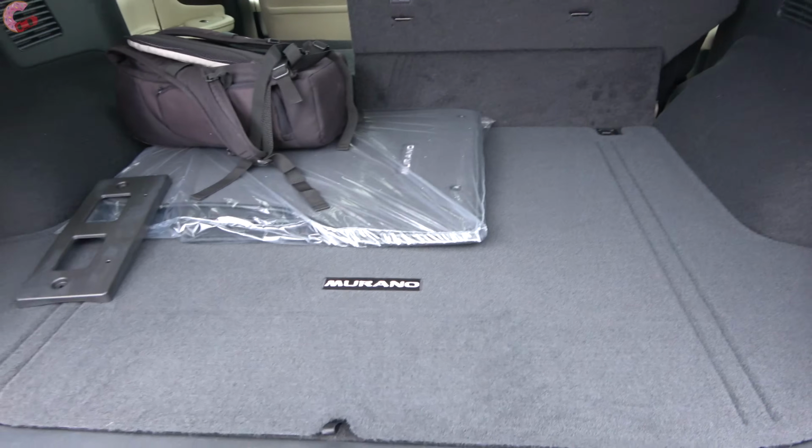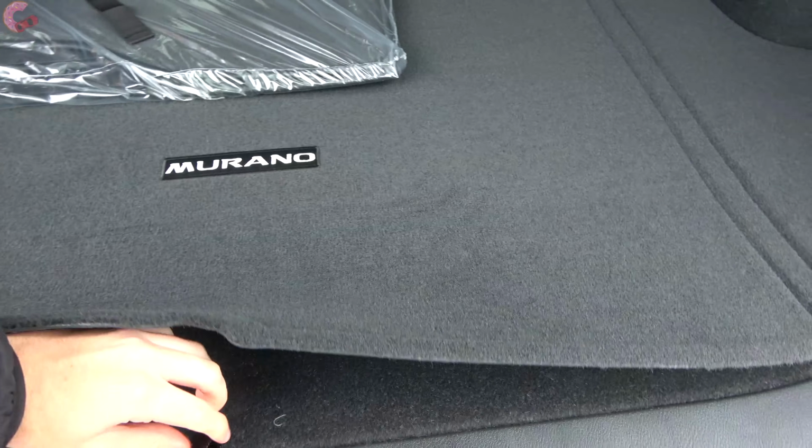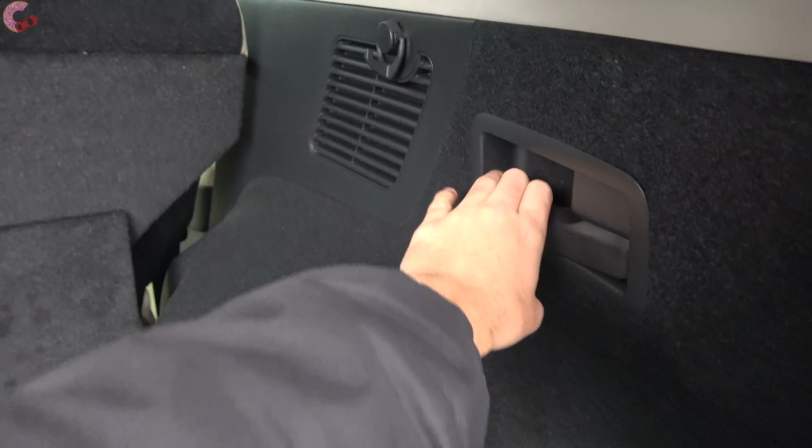And it is also finished like a luxury car back here, so we do have really nice carpeting on the floor. And underneath of the floor itself, you do have a spare tire. On each side, you do have a 12-volt power outlet, as well as handles to fold the rear seat backs from back here.